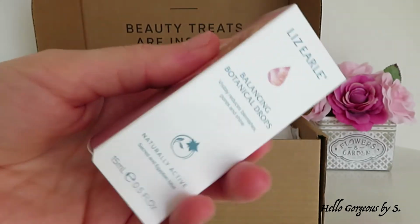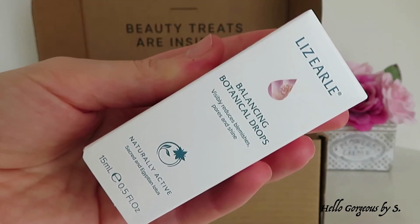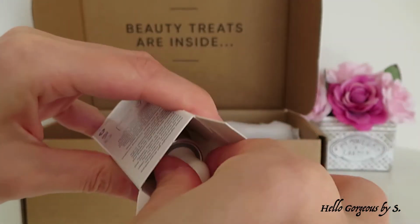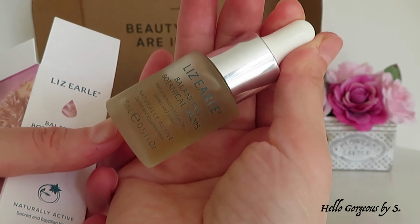Fourth product is from Liz Earle, Balancing Botanical Drops. These lightweight gel drops will reduce the appearance of blemishes, pores and shine. Perfect for oily, blemish-prone skin.